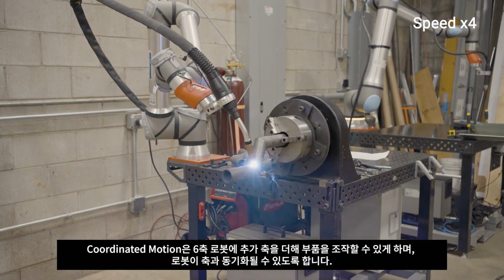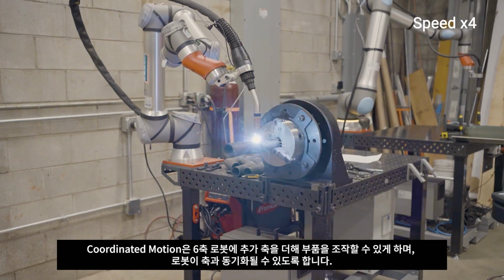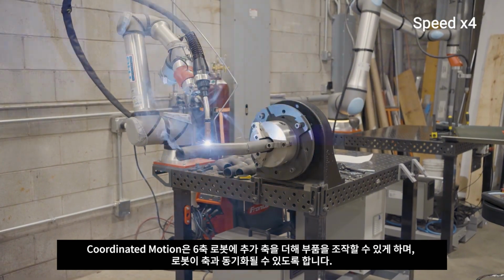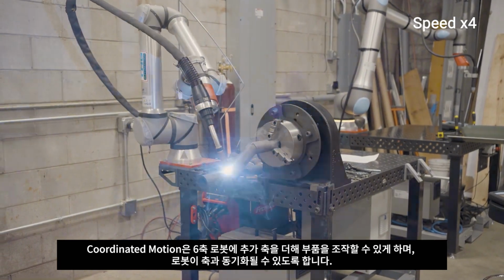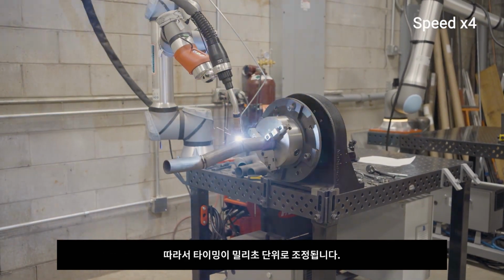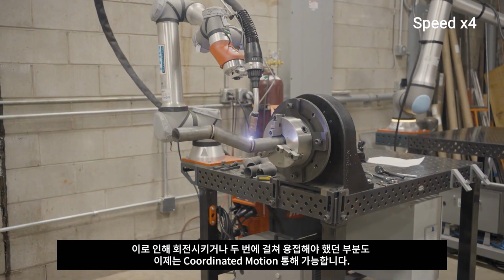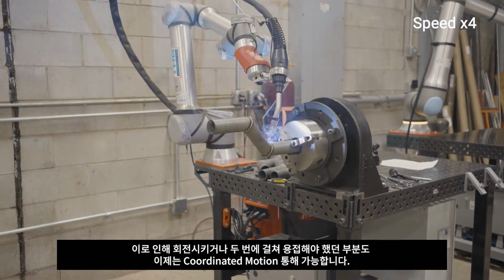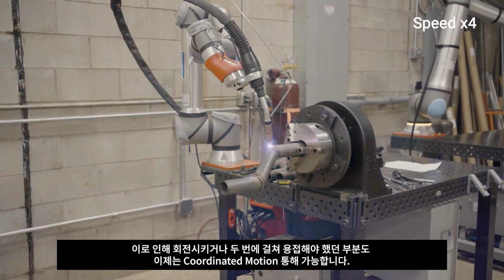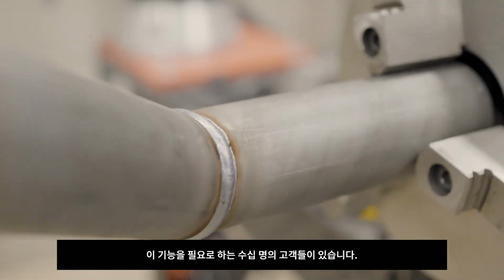Coordinated motion really is taking the 6-axis robot and allowing you to add additional axes outside of that so that you can manipulate parts and the robot will sync up with the axes, so the timing is coordinated within milliseconds. So there's things that we normally couldn't weld because you'd either have to rotate it, or weld it at 2 different times, where we can do that now with coordinated motion. We've got dozens of customers that are looking for this.